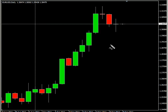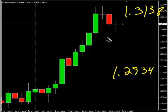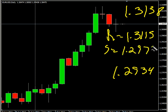Now, the Euro-USD pair closed just barely up, formed a doji bar. Hopefully that means it's swinging on around to the upside, potentially going as high as 131.38, possibly as low as 129.34. Look for some resistance around 131.15 and look for some support around 129.75.